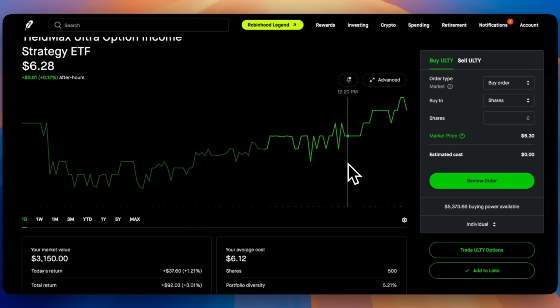At the time of purchase, yields were incredible, over 70% annualized, and it still is over 70% annualized. And it's going to be distributed every single week, which is one of the main draws towards this ETF. It pays out weekly compared to most YieldMax ETFs, which pay out on a monthly basis.